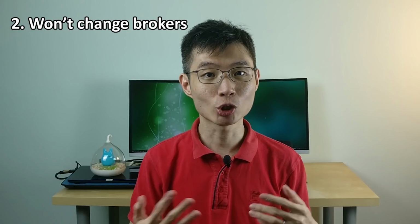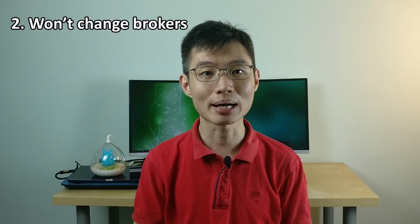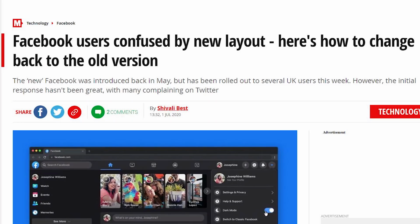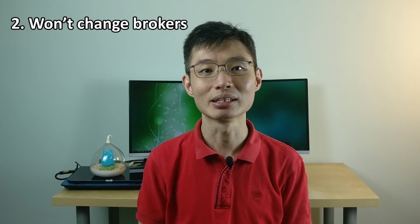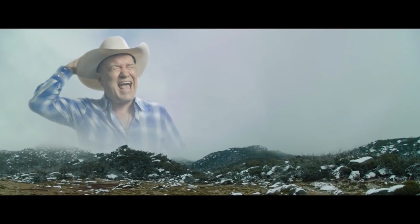Second, you won't be anyhow changing brokers, because if you want to change brokers, you will need to take some time to learn how to use their UI. Like even when Facebook changed a bit of UI, people would already make a lot of noise. Imagine you change brokers and want to buy a stock quickly and can't find the buy button in time. If your stock jumps 100%, you'll be like this.